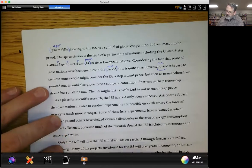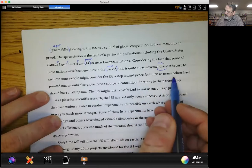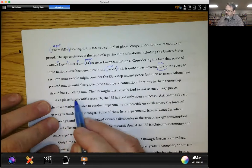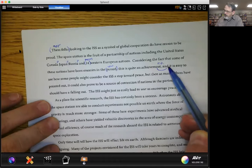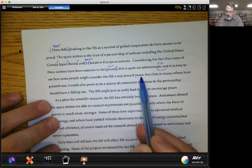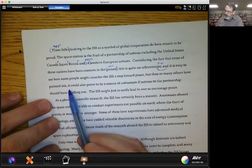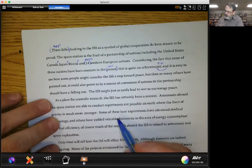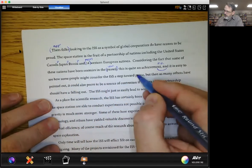And it is easy to see how some people might consider the ISS a step towards peace, but then, as many others have pointed out, it could also prove to be the source of contention if nations in the partnership should have fallen out. Wow, that's a run-on also. So let's look for the next complete sentence. If we've said this starts the next sentence, it is easy to see how some people might consider the ISS a step forward, but then, as many others have pointed out, it could, okay, so we've got this. So this, it is easy to see how some people might consider the ISS a step toward peace.